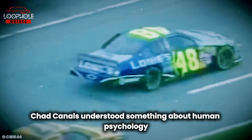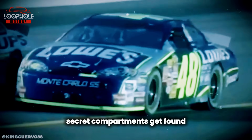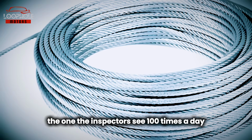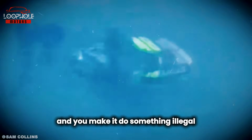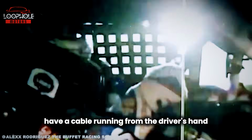See, Chad Knaus understood something about human psychology that is just as important as engineering. If you want to hide something, you don't build a secret compartment. Secret compartments get found. If you want to hide something, you put it inside the thing everyone is already looking at. You take the legal system, the one the inspectors see 100 times a day, and you make it do something illegal.